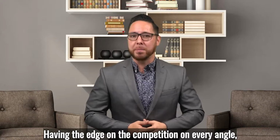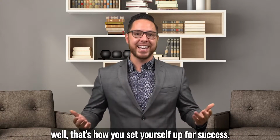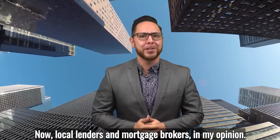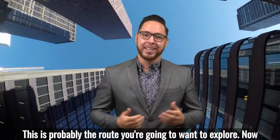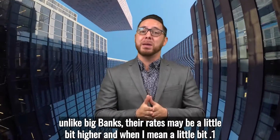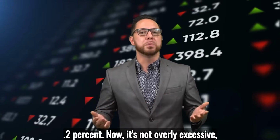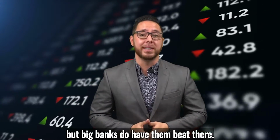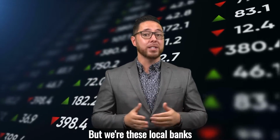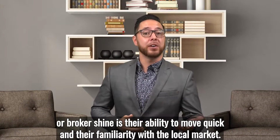Having the edge on the competition on every angle, well, that's how you set yourself up for success. Now, local lenders and mortgage brokers, in my opinion, this is probably the route that you're going to want to explore. Unlike big banks, their rates may be a little bit higher. And when I mean a little bit, 0.1, 0.2%. It's not overly excessive, but banks do have them beat there.